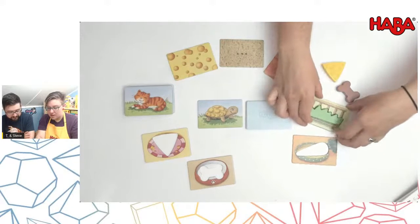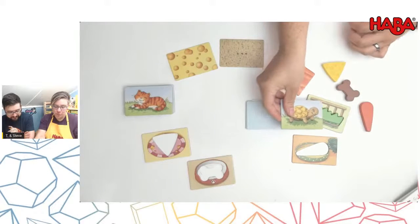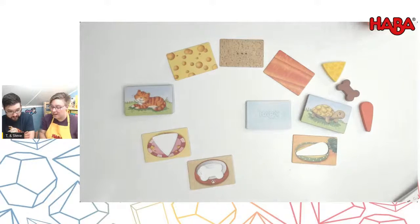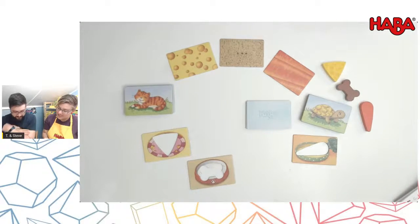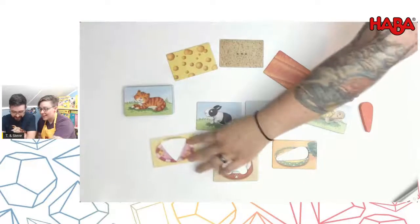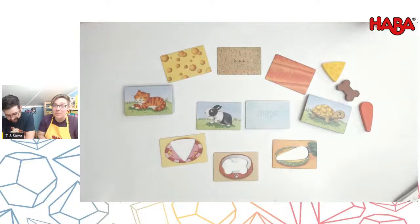So let's feed Tater. Here you go, Tater. There we go. Awesome. Tater's fed. All right. Next pet. Let's do it. All right, let's flip it over. It's the bunny. It's the bunny rabbit. Oh, it's Steve's favorite. What should we name the bunny rabbit?